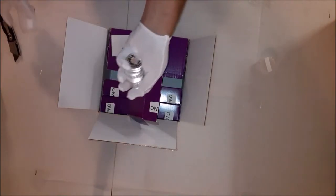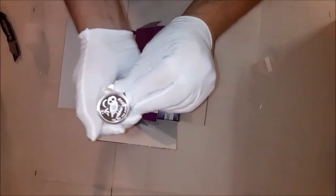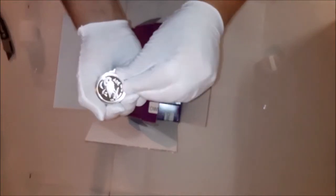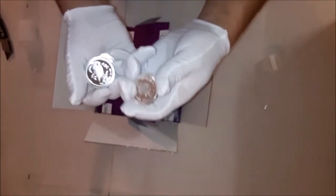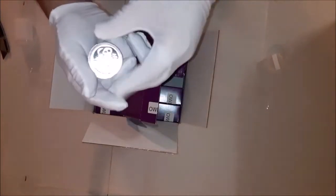These coins are pretty cool because they have a unique stacking feature. If you look closely at the coin, you can see there's a kind of a reeded edge along the face of the coin, on the reverse, and of course on the obverse as well, making them very stackable so that they don't slip and slide around.